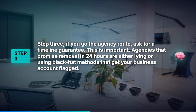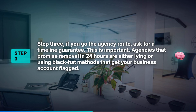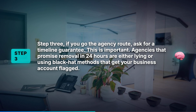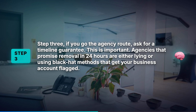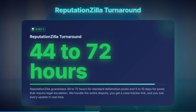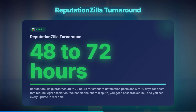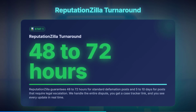Step 3. If you go the agency route, ask for a timeline guarantee. This is important. Agencies that promise removal in 24 hours are either lying or using black hat methods that get your business account flagged. ReputationZilla guarantees 48 to 72 hours for standard defamation posts and 5 to 10 days for posts that require legal escalation. We handle the entire dispute, you get a case tracker link, and you see every update in real time.